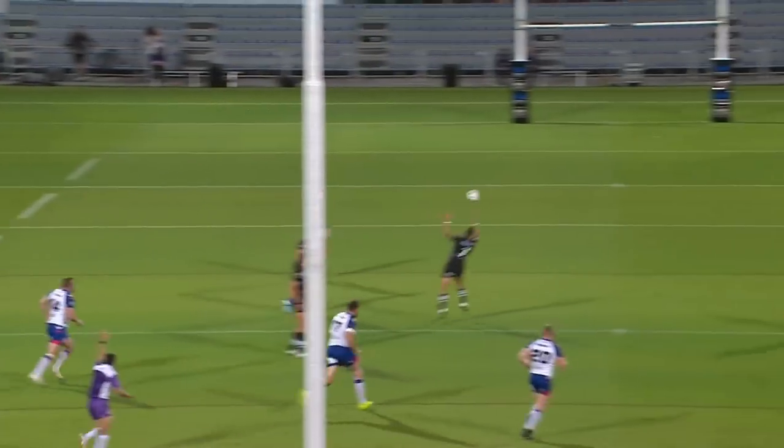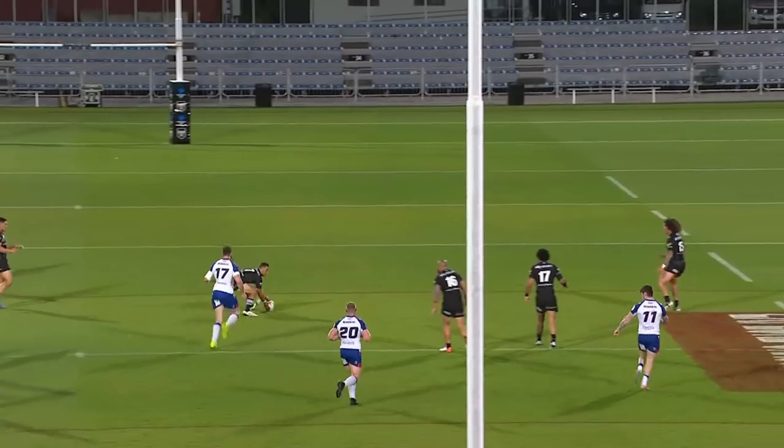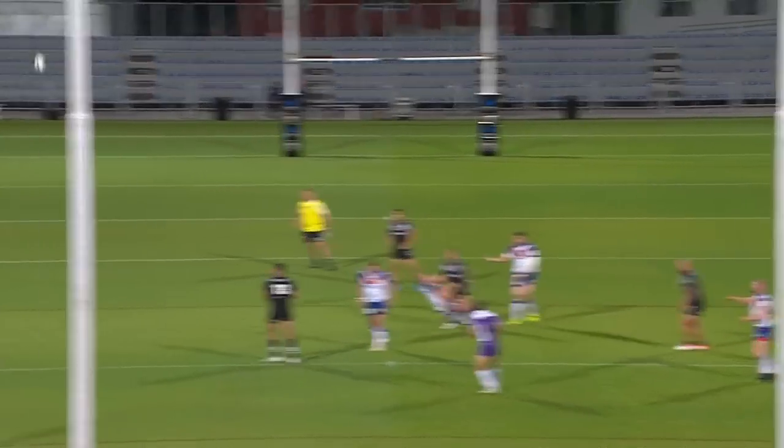Let's have a look and see where the detail went wrong. Well, it was the pass, wasn't it? Johnson to Marshall.